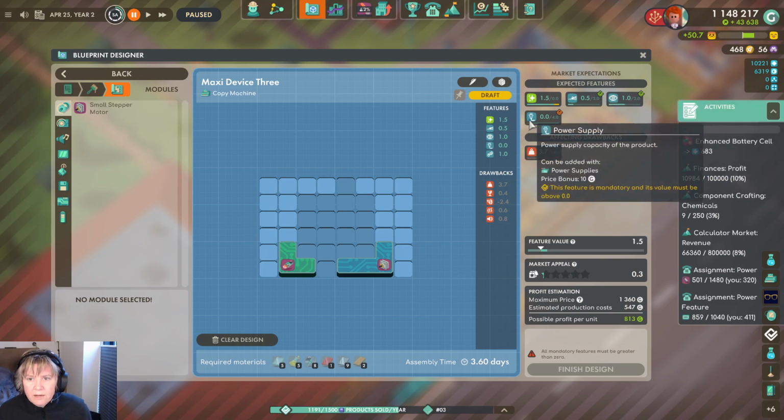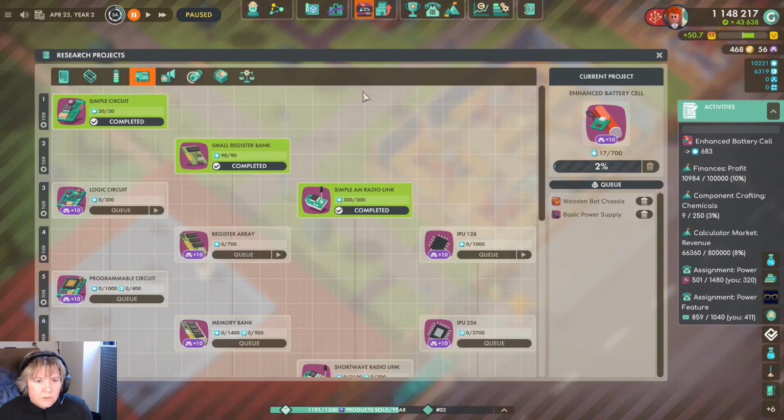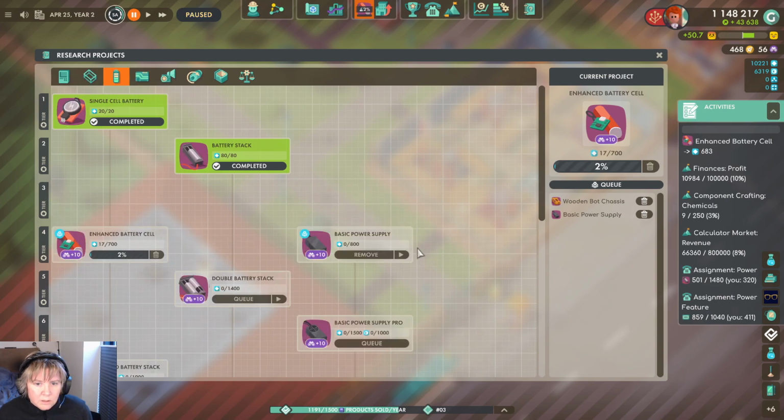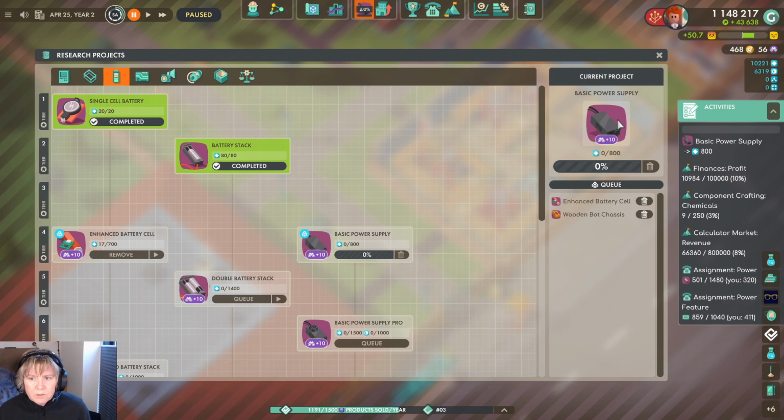So I have to have the power supply researched. So power, we'll do that one first. We'll put it to the top of the queue.